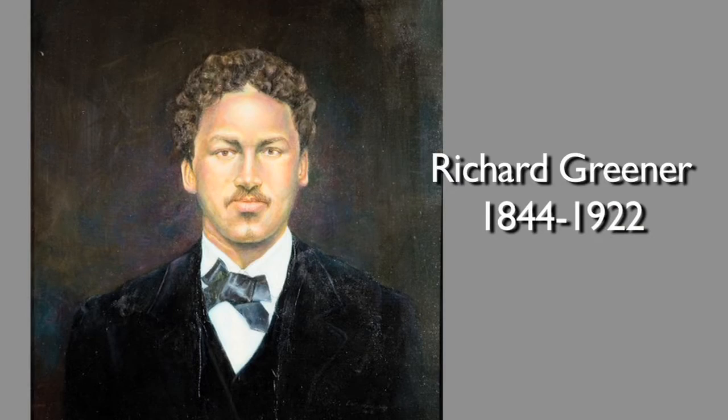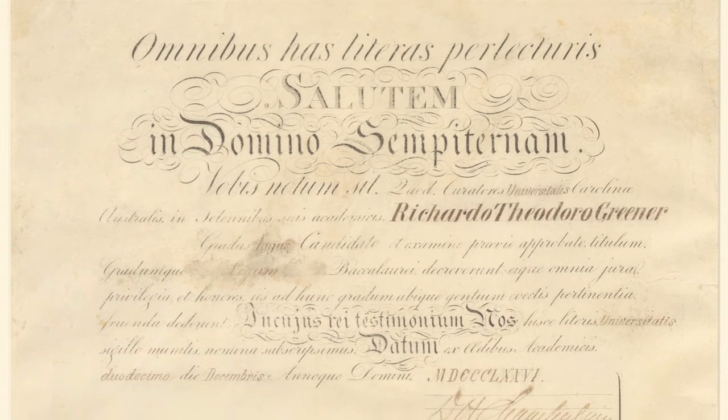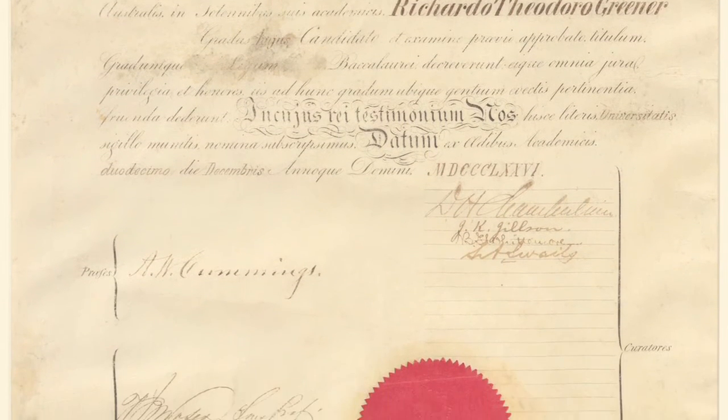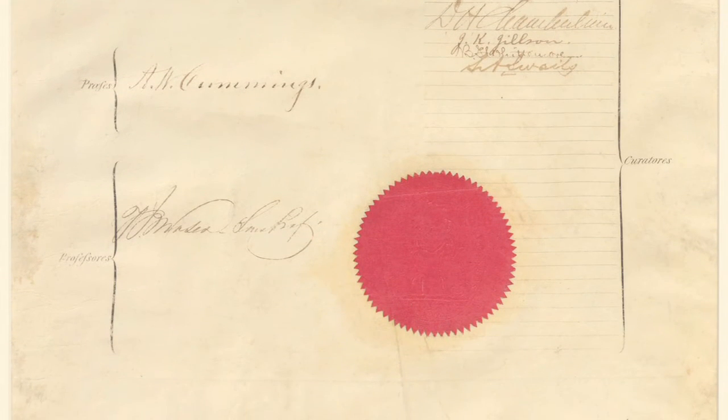Richard Greener, who was the University of South Carolina's first African-American professor, came to the university in 1873 as a professor of moral philosophy, taught here through 1877. Greener's diploma, dating from 1876, is the sole example that we have found surviving today of a Reconstruction-era diploma issued to a student at that time.